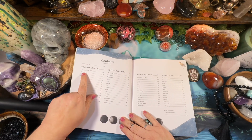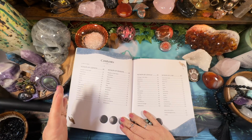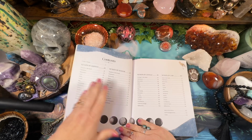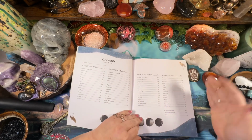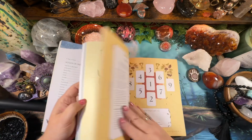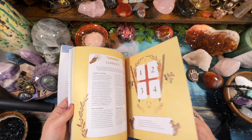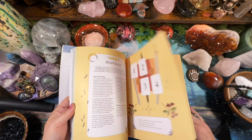And we've got all these different things. They're very similar from each one to each one, but in these different areas of your life, these different times of your life or phases of your life. So, and it is so beautifully illustrated. Look at this. It is so gorgeous.